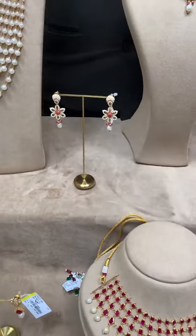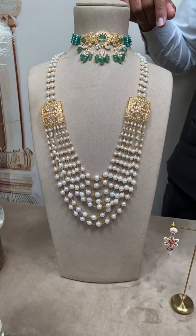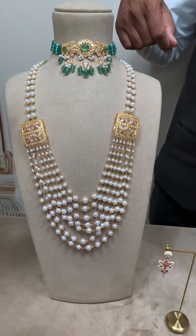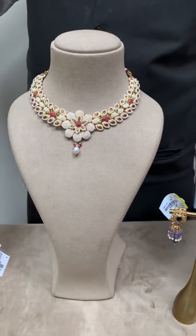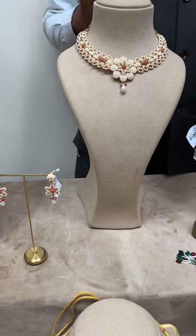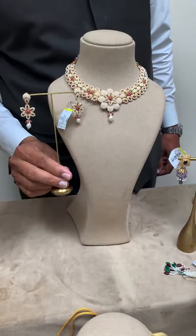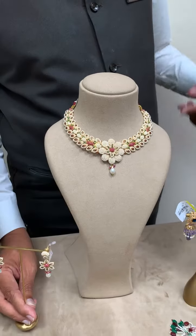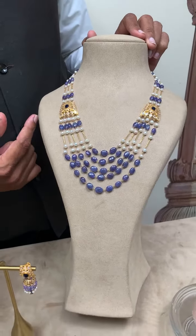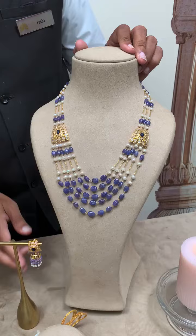See, first what I have shown you, the very nice two brooch necklace here, with the double side brooch, all CZs here. And this Kaka Moti necklace with the enamel work and red CZ stones. And earrings matching here. So one is blue color, blue stones with pearl combination, and CZs with double side, two side brooch with the matching earrings with this also.